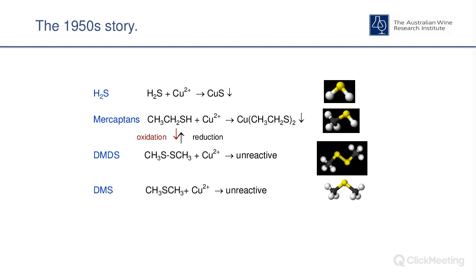It was pretty well thought out. It sort of makes sense, but it misses a couple of really key things. The biggest one of which is that chemical reactions are never just in one direction. They can go in both directions, they just tend to be favored. And the second thing is this concept that all this copper sulfide just disappears and we don't have to worry about it anymore.